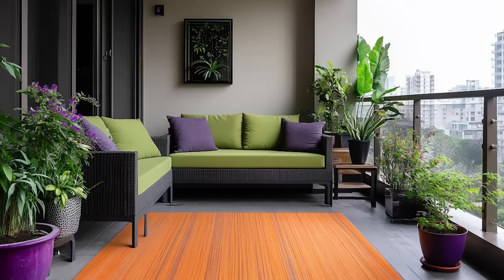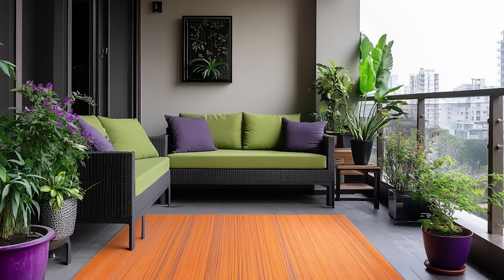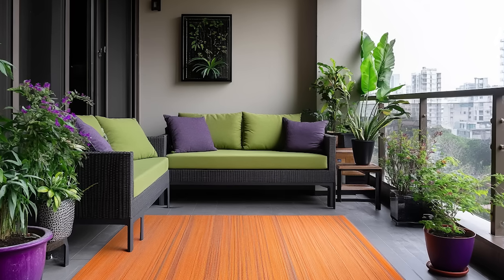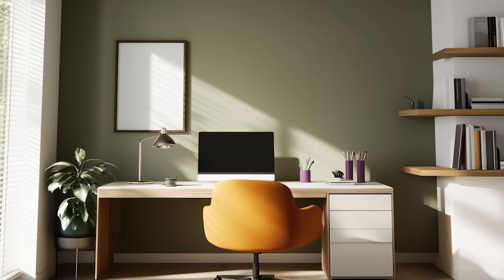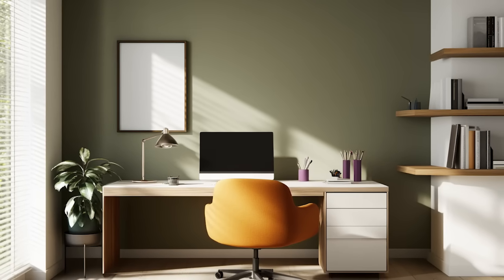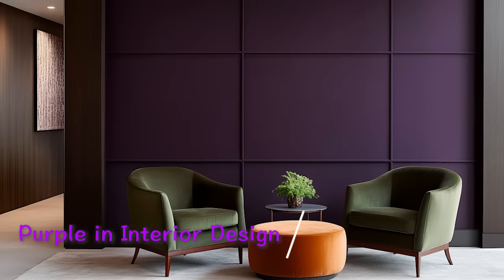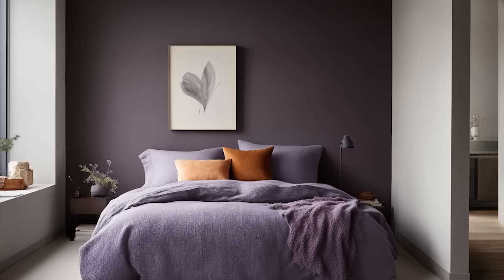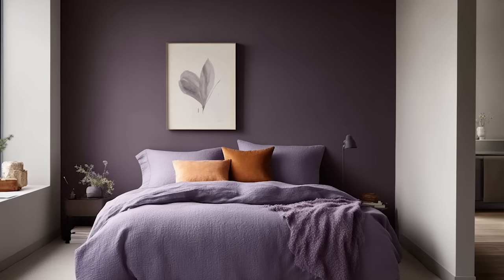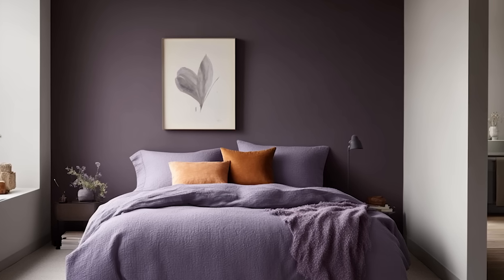Even outdoor spaces can benefit from green. Cushions, plants, and subtle pops of orange can make your balcony or patio feel like an oasis. For a workspace, a green feature wall is grounding and refreshing, helping you stay focused throughout the day. Purple is where luxury meets creativity. Deep purples are dramatic and sophisticated, making them perfect for lounges or statement walls. On the softer side, lavender can make bedrooms feel serene and inviting, especially when paired with complementary tones like orange.